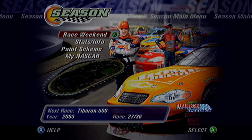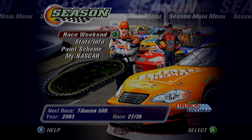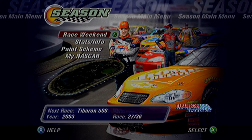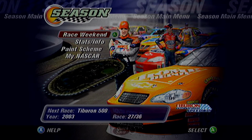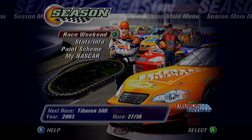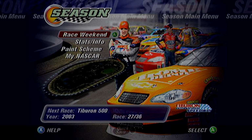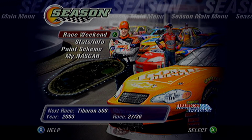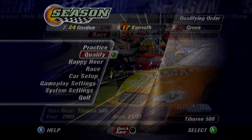Today is going to be interesting. We have to start things off at Tiburon, and this one's going to be a thing. This is a 3-mile right-hand oval. Oof. Yeah, I think I might struggle with this one just because I'm going to be so disoriented here, but we'll see what happens. Let's do this for Dale.